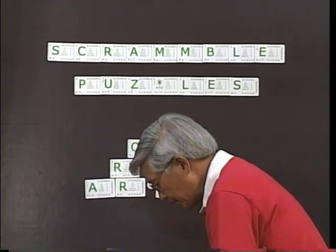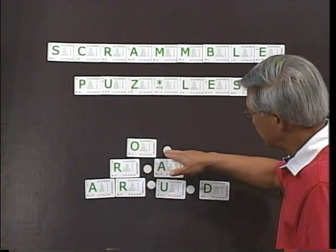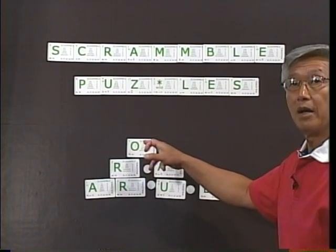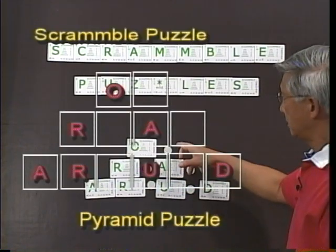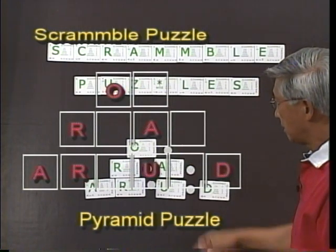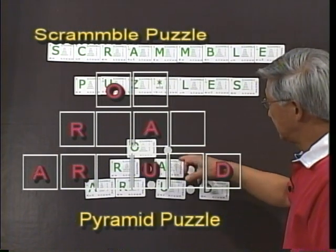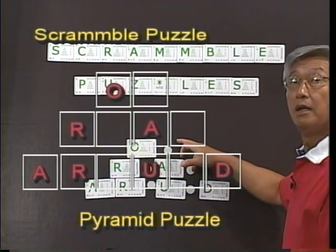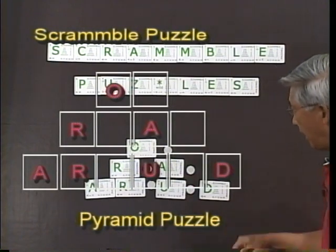So, this puzzle, 2, 4, 6, the first row is O something. Now, let's think about it. This letter can be a lot, right? OD is a word. OF is a word, off. OG is not. OH is a word.